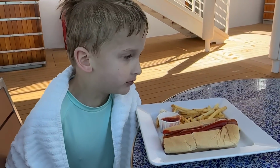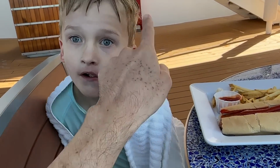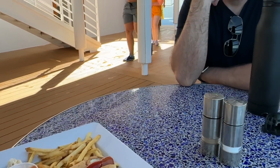This is fantastic. Okay, little man has been swimming all day. You can see your mask where it's indented on your face. And we stopped and he got a little bite. You got a hot dog and some French fries. Yep. And we're not eating quite yet because we're going to try and do something later. I think Caleb wants to go to the kids club, so yeah, we'll see.